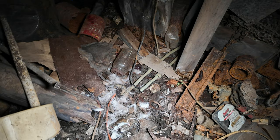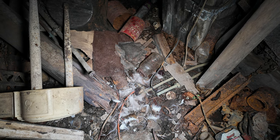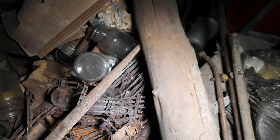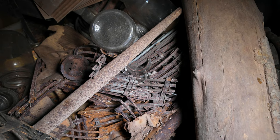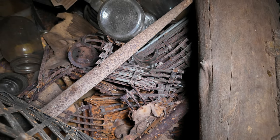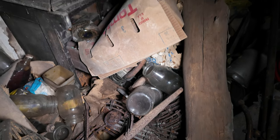Something's been feeding down here. There's a dead mouse and some fur. So that something's coming down here to feed. Maybe cats. Probably cats. It looks like cat poo. And here's some really, really rusty 3-rail Lionel track. A lot of track there, but I don't think it could even be saved. It'd take a lot of work.